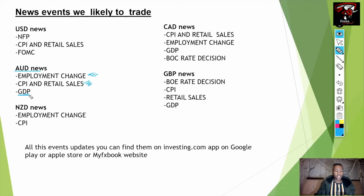The GDP stands for gross domestic product. It is also important to the Australian news because it represents all the goods and services produced within a year and whether that affects the economy. If the GDP is better than last year, that means the economy is doing well, meaning we produced more goods than last year. If the GDP is lower, that means the economy is doing badly, meaning the economy is less competitive against itself or other countries. Now, let's speak of the pairs for Australian news.